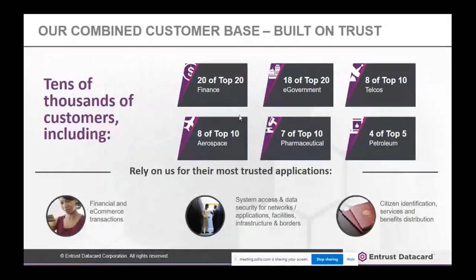We have a multiple customer base across different sectors. If you talk about finance, telcos, e-governments, pharmaceuticals, petroleums, we have happy customers who are using our different solutions. From the Entrust Datacard perspective, we provide multiple solutions, but we are going to talk about a specific solution today.